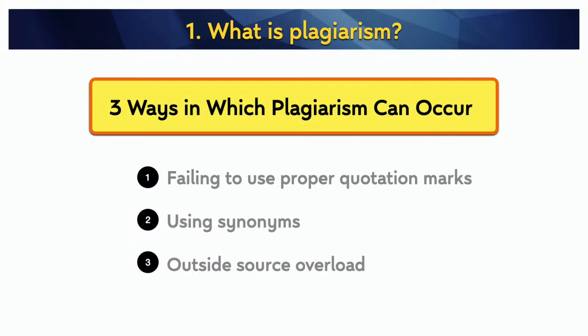Here are 3 not-so-obvious ways in which plagiarism can occur. One is failing to use proper quotation marks. Sometimes we may put a starting quotation mark, but forget to put an ending one, leaving our readers confused as to where the quote ends and our voice begins.